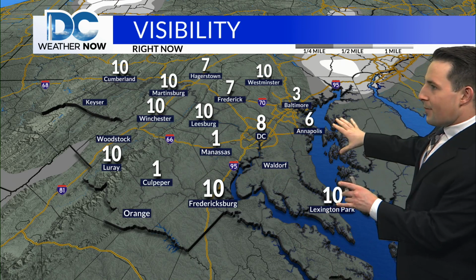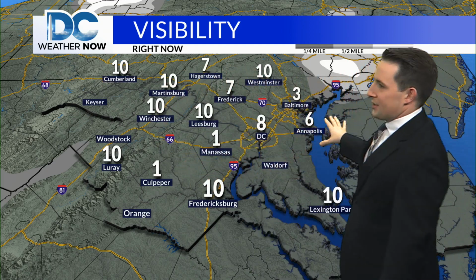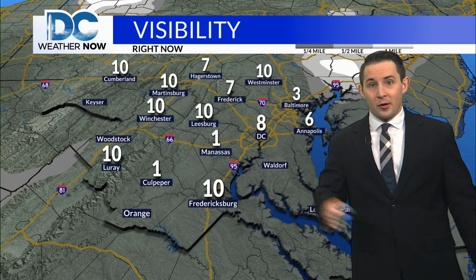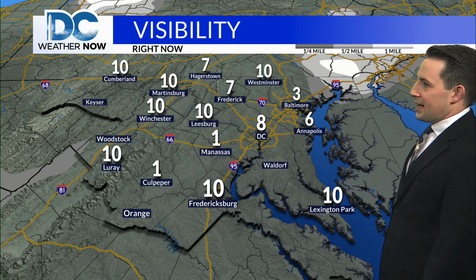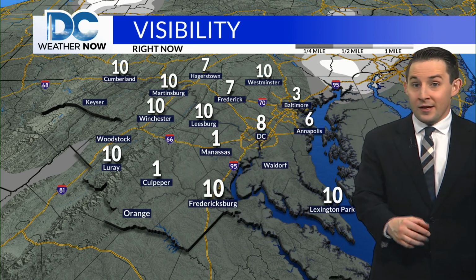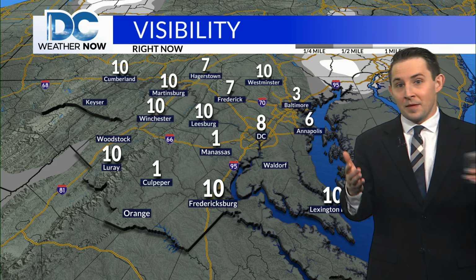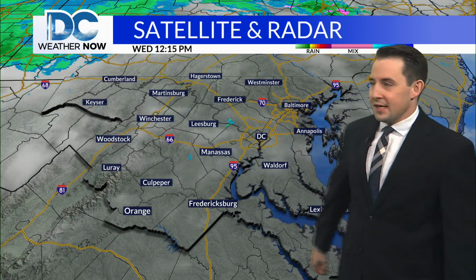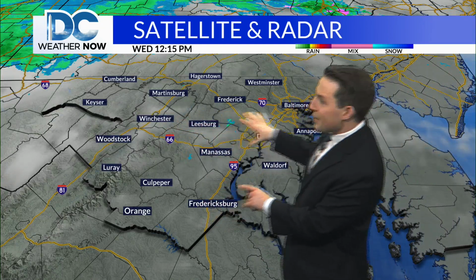Here's what I'm talking about, by the way. With that fog and mist, it's not as intense as it was early this morning. We had some very low visibilities out there. Anytime you see a number below 10, that's that reduced visibility in some locations. And how about Manassas, Culpeper, down to just a mile. So at times, this fog and mist is going to be sticking with us for a little while here, but it's going to cause a little bit of an issue, especially for commuters as we go about our next couple of days. All in all, though, we don't have any rainfall yet.